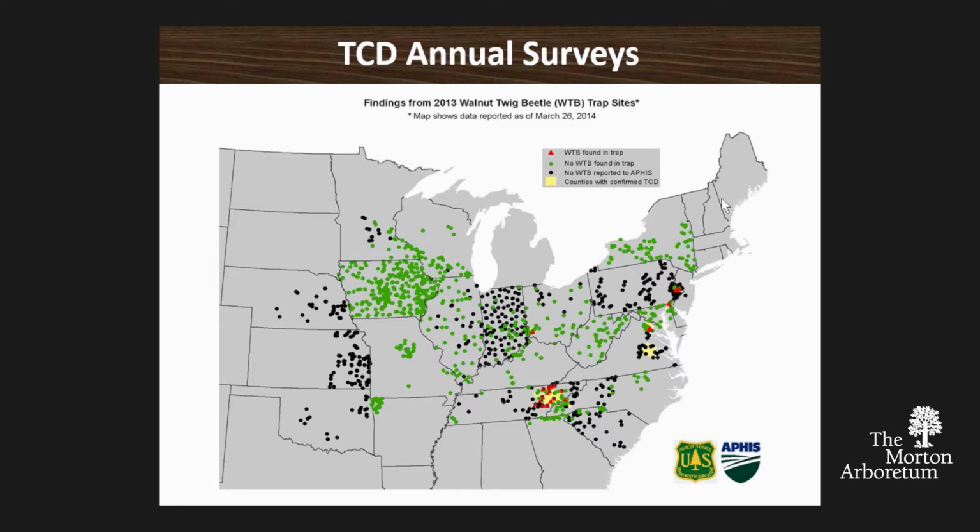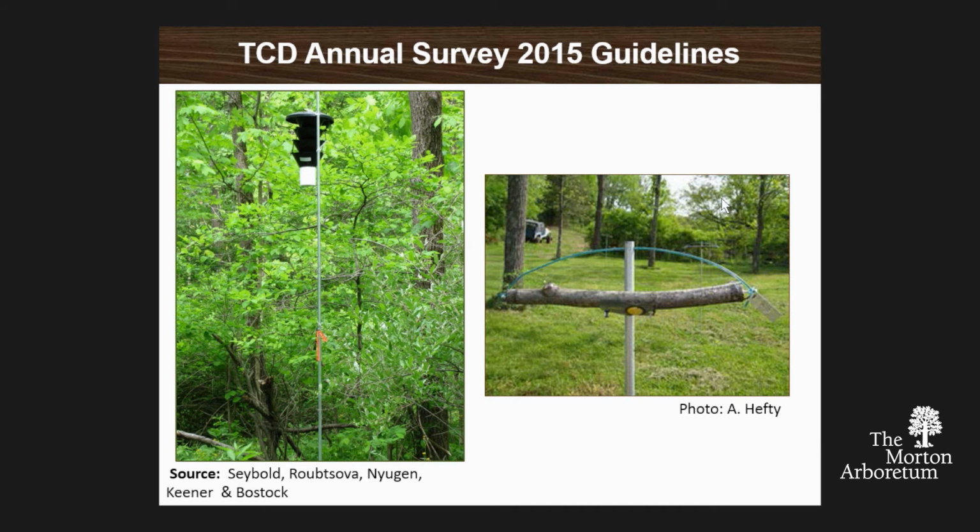You can't see it in some of these states, but anyway, so there is an annual survey going on. This is the trap I described to you verbally.